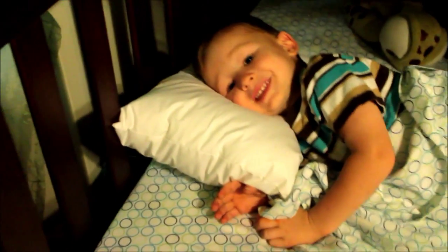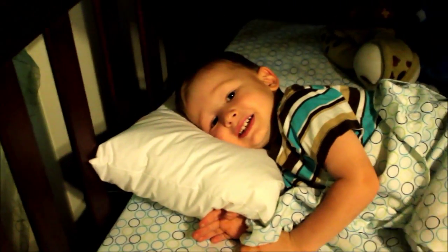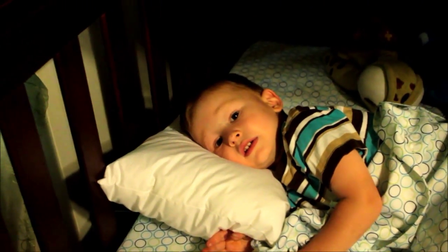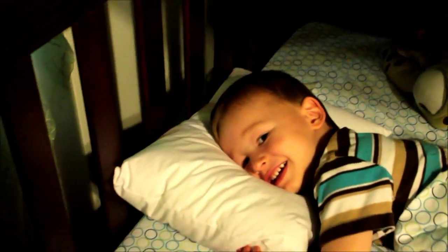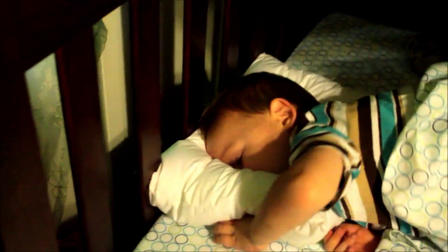It's also machine washable, which is huge, because see that little kid there? He makes a lot of messes a lot of times. His face is dirty often, and Lord knows what he rubs on that pillow. So it's great to have it machine washable in cold, gentle cycle. You can also dry it on low.